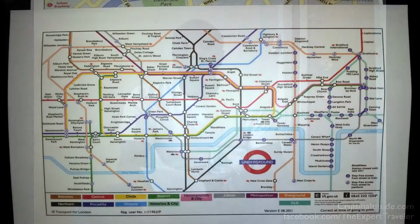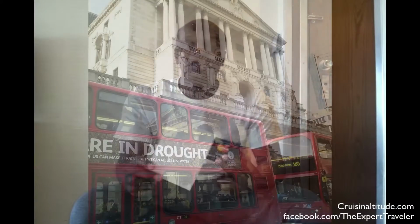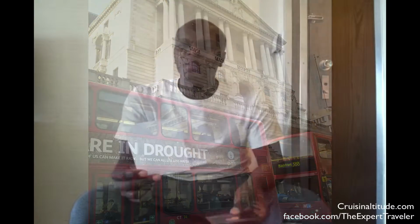It caps out at a specific amount during the day, and I want to say it's £8, but I'm not certain. But basically, every time you get on public transportation, you have to pay. With the Oyster card, you get on, and it keeps track of what you're doing, and it doesn't exceed the maximum for that day. And the maximum for that day, I think it's about £8.